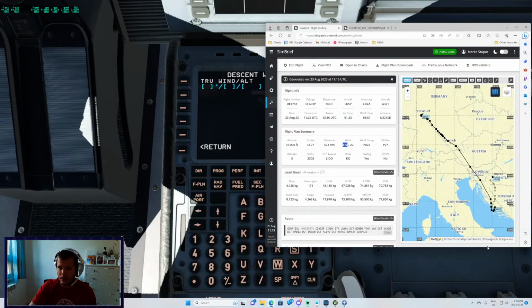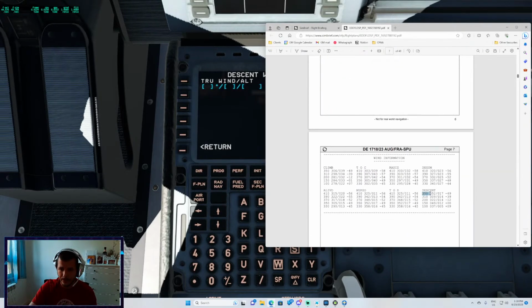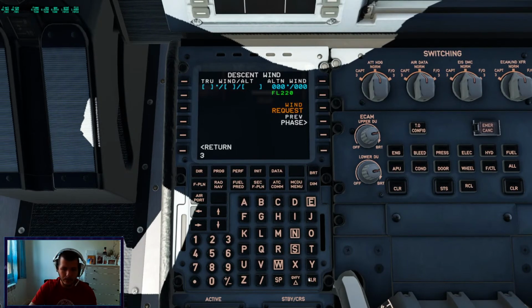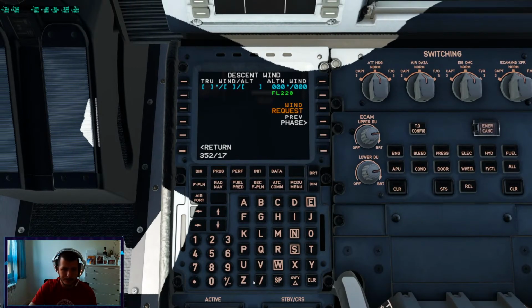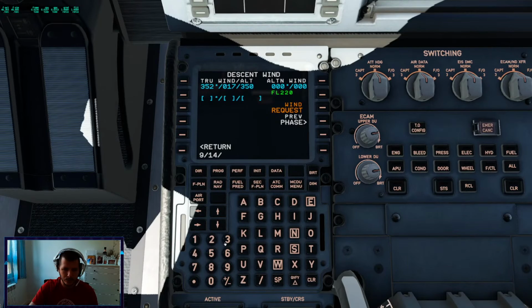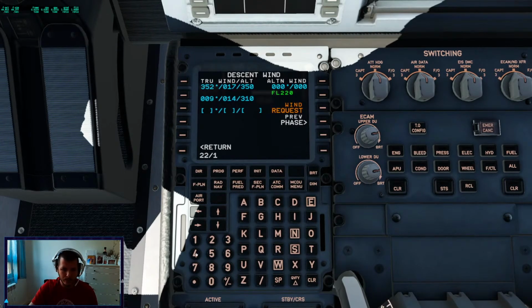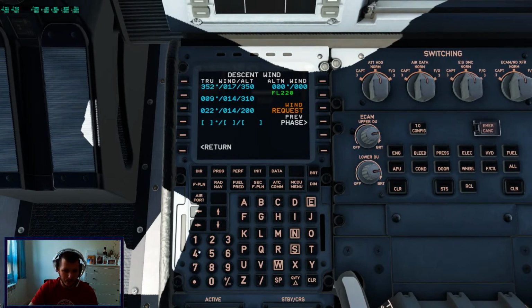Let's manually input the descent winds. Find them right here, descent winds. Okay, let's do that. I will put this on another monitor so it can be more efficient. So we will have 352 degrees, 17 knots at 350. We will have 9 degrees, 14 knots at 310. We will have 22 degrees, 14 knots at 200. And then after that we'll have 49 degrees, 12 knots at 150.